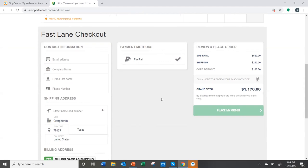Whenever you're setting up these websites for your stores, we can help you out with all the paperwork, all the different ins and outs, and make sure that your website is set up correctly and that you're going to end up getting some sales from it. One other big perk to autopartsearch.com is that you can actually have the search functionality integrated into your website.